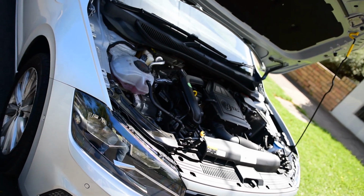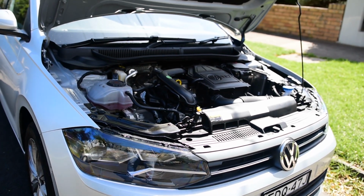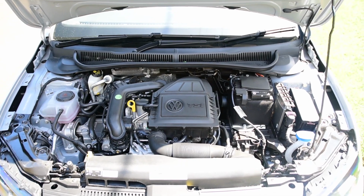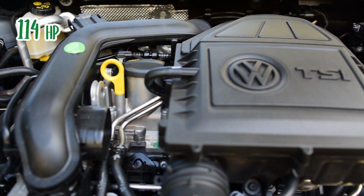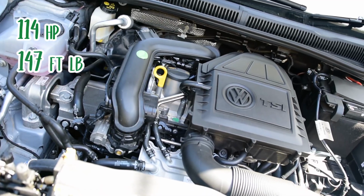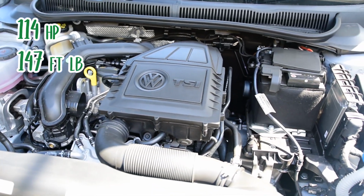Now let's get on to the good stuff, which is the engine. And I love this engine and am so surprised by it. It's a 1 litre 3-cylinder turbo. It only has 85 kilowatts of power and it only has 200 Newton meters of torque. Both not very fantastic numbers.